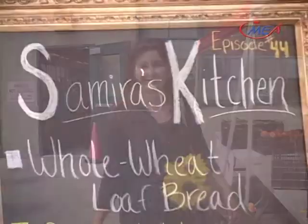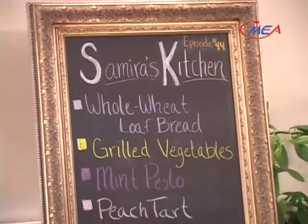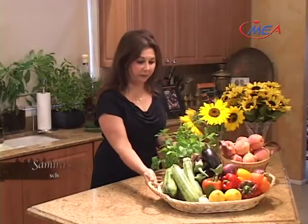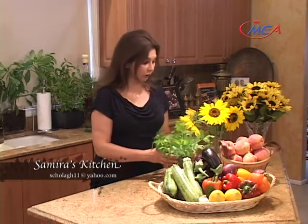I am so excited. I found everything that I need to make my dishes today, and I will really enjoy making these vegetables and making the peach tart and everything. Now we'll go back to my kitchen and start cooking. Look at these beautiful vegetables that we bought from the farmer's market for the grilled vegetables. Look at this mint. It smells so, so good for the mint pesto, and these beautiful peaches for the peach tart.